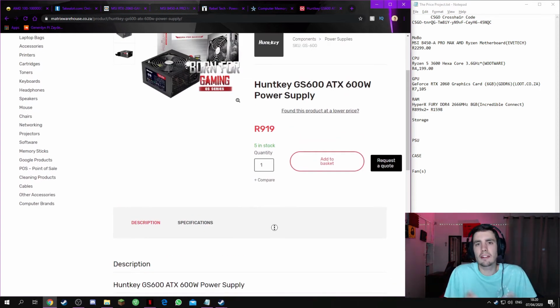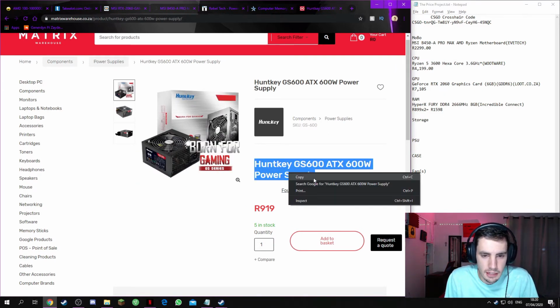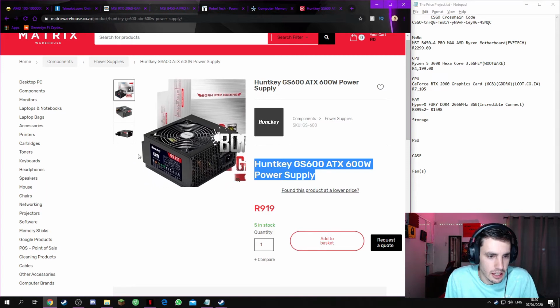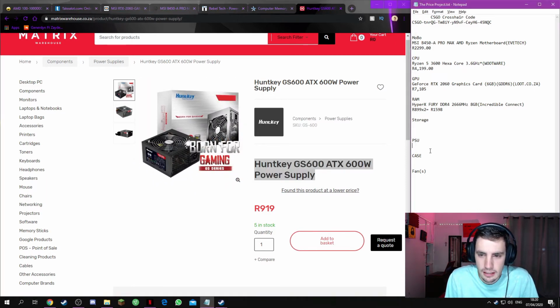500 watts would be enough to run this PC. 600 will give you a little bit of a safety buffer, helps you upgrade in the future, maybe lets you overclock a little bit, who knows. But that seems like the practical choice. It's 80 plus certified, and Huntkey I haven't heard anything bad about, so let's just go with that for the PSU.